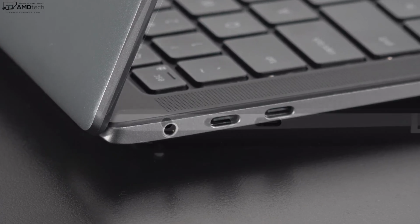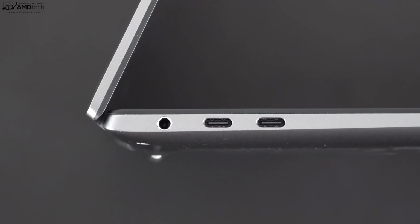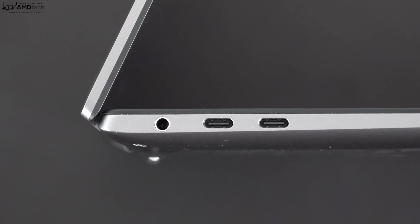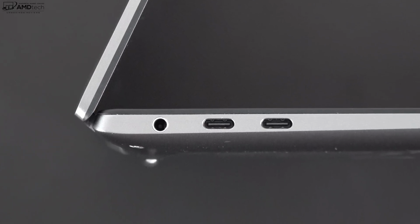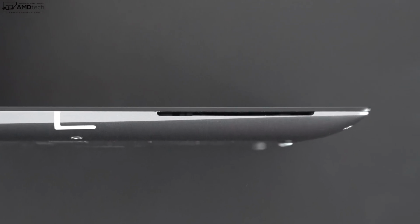On the left side is a 3.5mm microphone headphone combo jack, 2 USB-C Thunderbolt 4 ports that are full function, supporting data, charge, and display out. And towards the front is the space for the optional smart card reader.